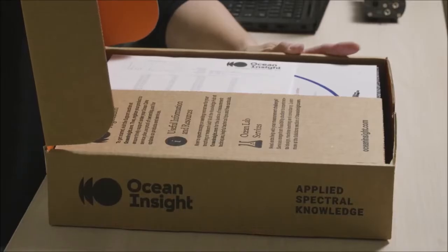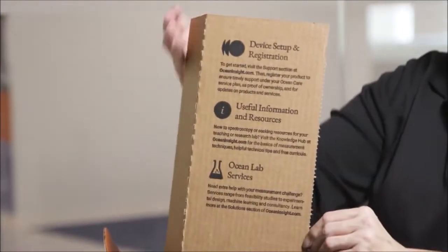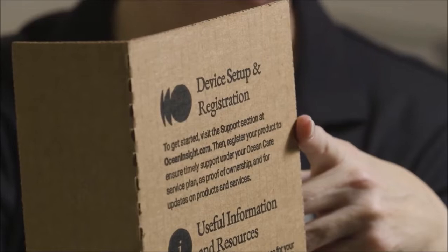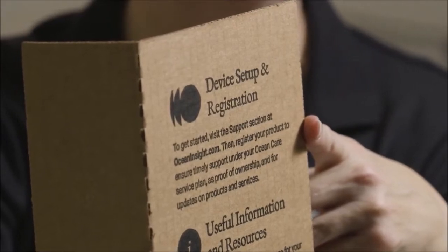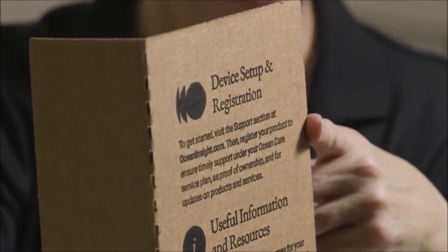One of the most important things to look at is this device setup and registration. This information is going to help you get started with your spectrometer, including giving you an idea of where to download your software from and how to get your device registered and protected for long-term care.